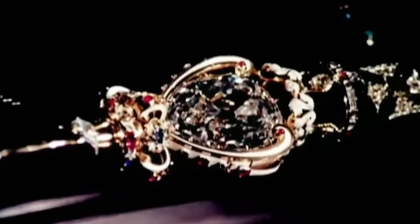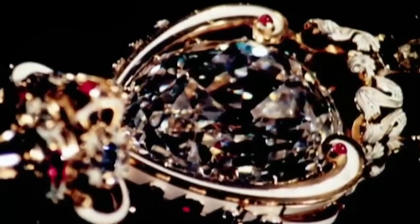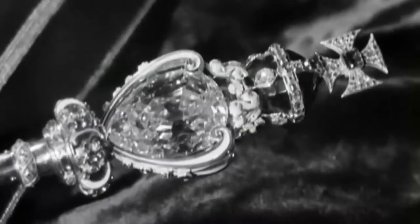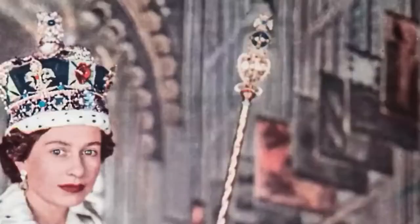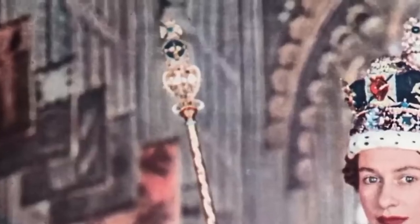Known as the Cullinan One, this stone is the largest clear-cut diamond in the world at 530 carats. The Cullinan One is a remarkable stone. It's almost flawless. It's a beautiful white, transparent stone, pear-shaped. The Cullinan One still remains the most supreme white diamond in the world.